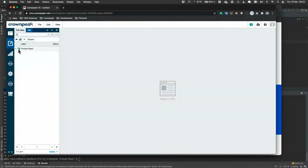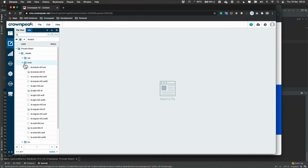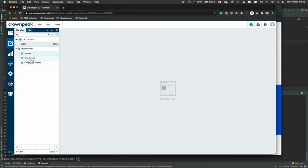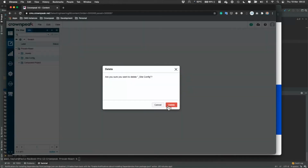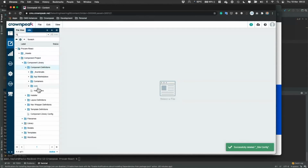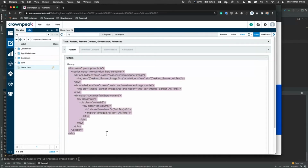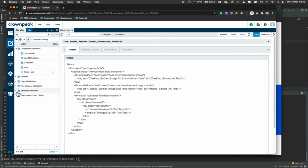Looking back into the CMS, we can now see that the project contains all of the assets, the site route, and various information that we uploaded. We don't actually need the site config folder. We're just going to get rid of that. That was just created by the component library. But if we look in the component definitions, we'll see the home hero component that we created. And if we open that up in form view, then we'll be able to see its pattern clearly defined. And here's the pattern. As you can see, it's the HTML that we had inside our render method, now decorated with component library specific language ready to go.